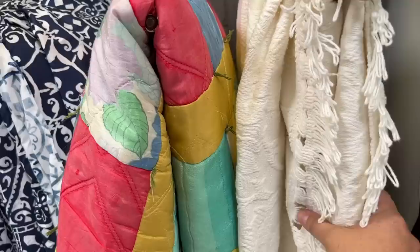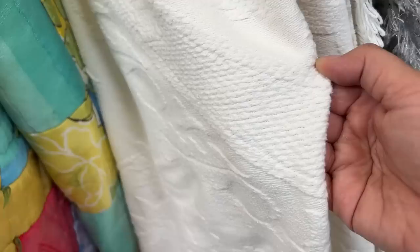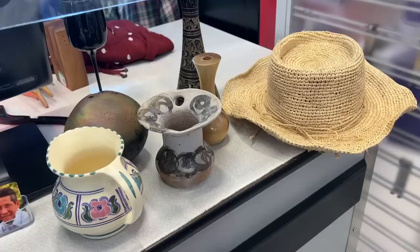I am a huge fan of vintage bedspreads, and this one looks like it's in really good condition. I have one very similar to this on my bed right now. This one is $14.99 and it is a queen size, and we are gonna get it. And I also found myself a little summer hat.